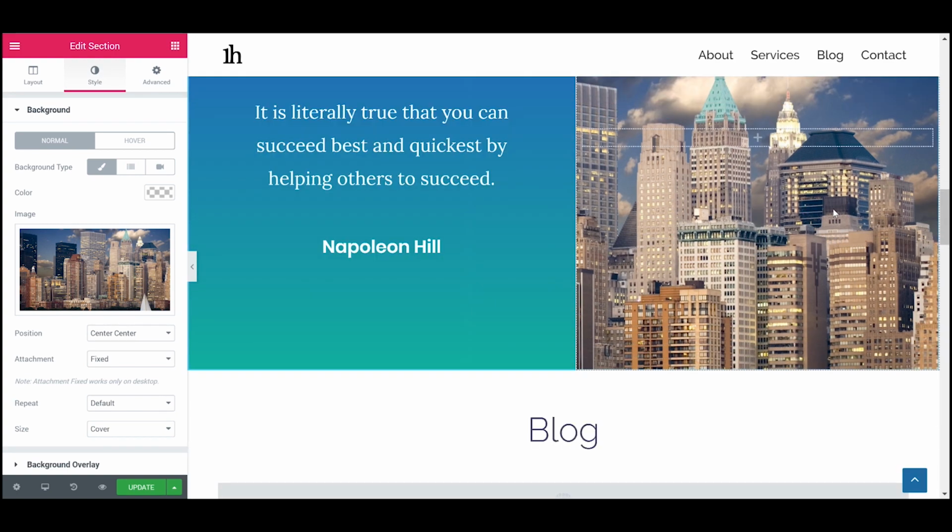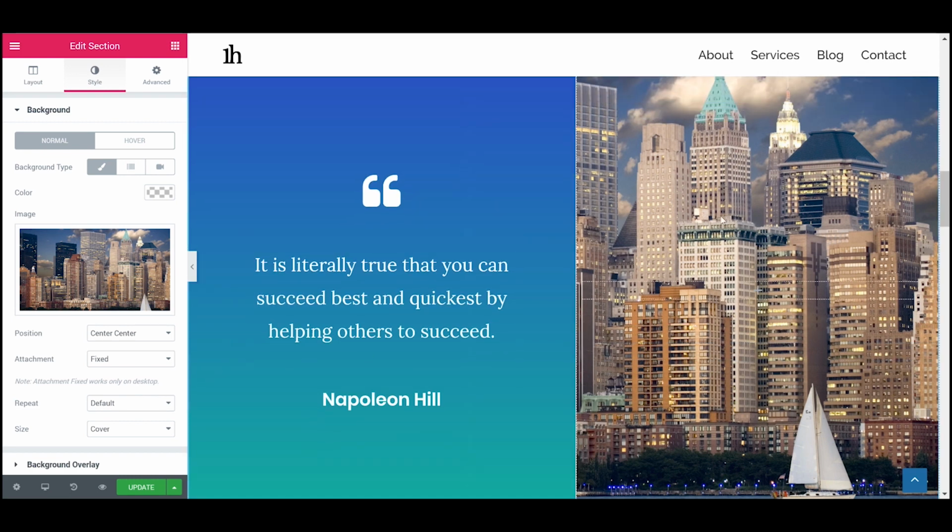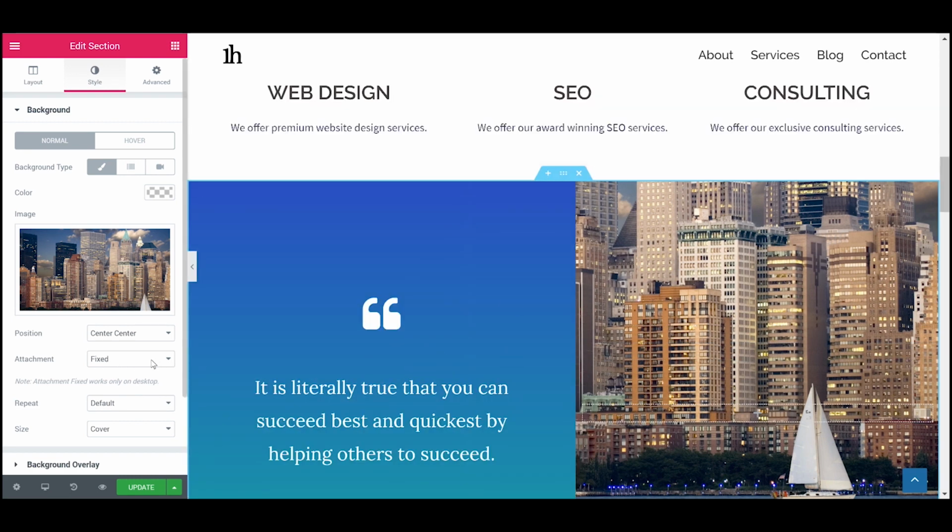Now you notice it's got that beautiful effect that almost looks like you're looking through a window. If you don't like that though, that's a fixed setting, the attachment.